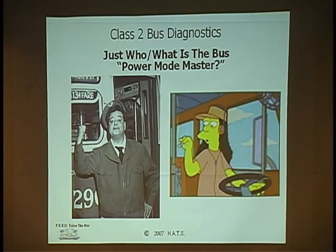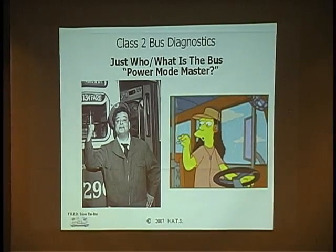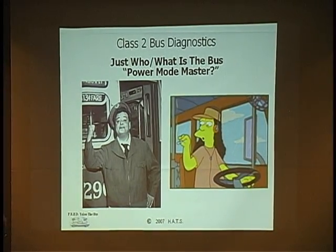Otto and Ralph. One of these days, Alice. Ralph is for my age. Otto's for you younger guys, okay? Ralph who? Jackie Gleason. All right, this is from The Simpsons. Does yours say Power Mode Master or Bus Master?